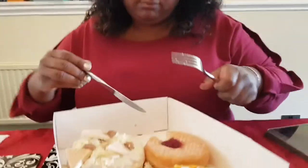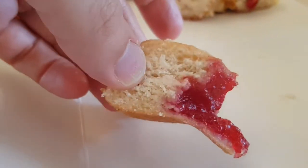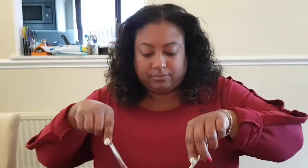But if that was the case, that one would be hard, but it isn't. Okay, maybe the icing's keeping it moist. Anyway, there we are. Possibly. So you've got that jam filling there, and you can see that bread consistency of the donuts.